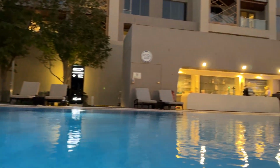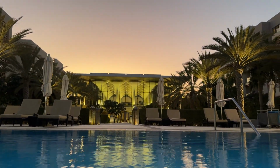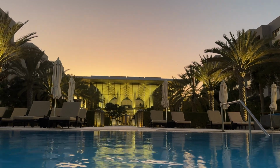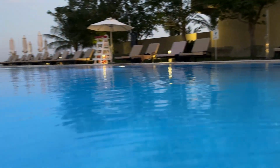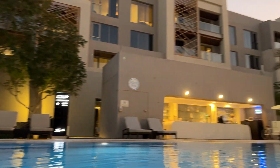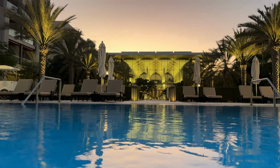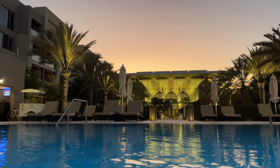Right, I'm in the pool at the Kempinski Muscat. Sunset, look how nice the building looks. I do like this infinity style pool. Honestly, it's really great. The hotel itself is quite nice. Rooms are a bit tiny compared to what I had in Doha, but I do like it.